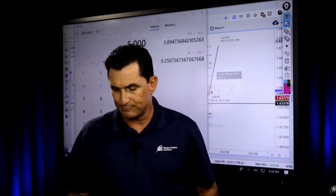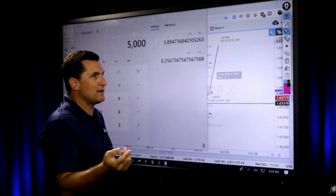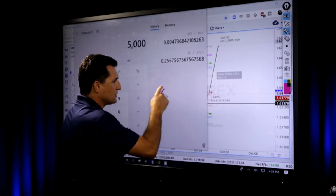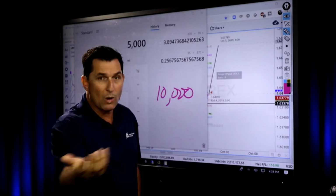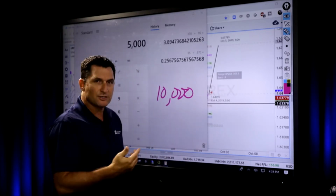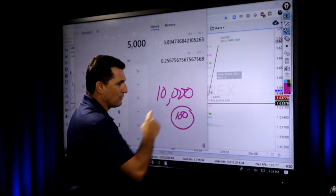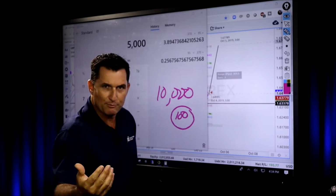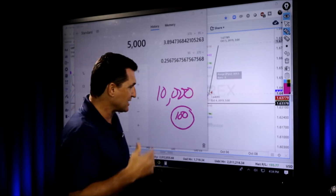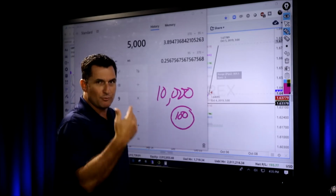So just an example, let's say you've got an account size of $10,000, and you are risking 1%. 1% on $10,000 is $100. So that's your dollar value. You take whatever your dollar value is and divide that by the pips that you're risking on the trade, and that's going to give you what your lot size is going to be, and then you can use those lot sizes to place into your trade.